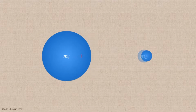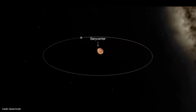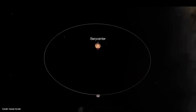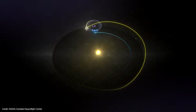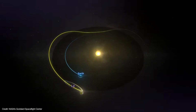We only say that the Moon orbits Earth because its center of mass is located inside Earth. But Pluto and Charon have similar masses, so their barycenter is somewhere in the space between them. So the fact that something can orbit an empty point in space really isn't all that unusual. But at the same time, that's a two-body system. It doesn't explain how Webb can orbit a point that's outside of another two-body system.